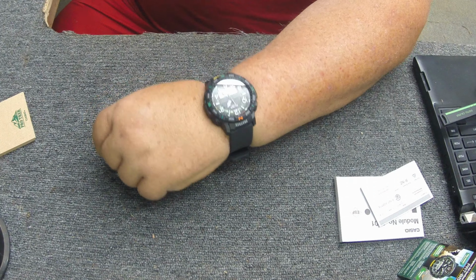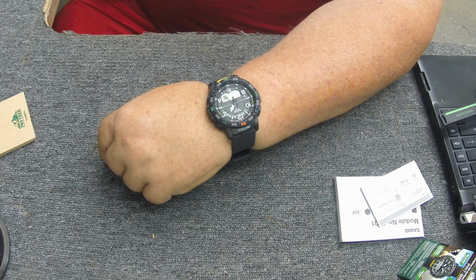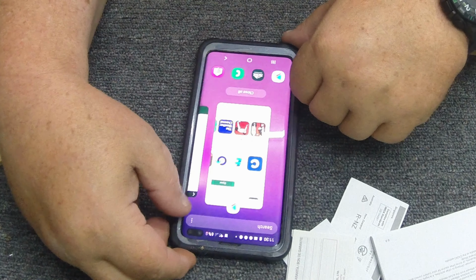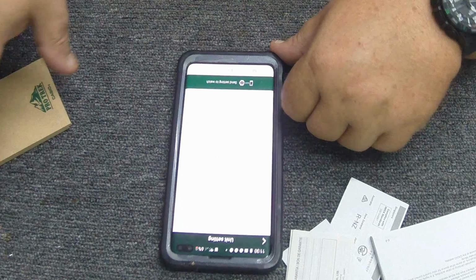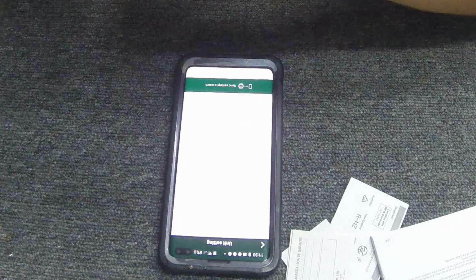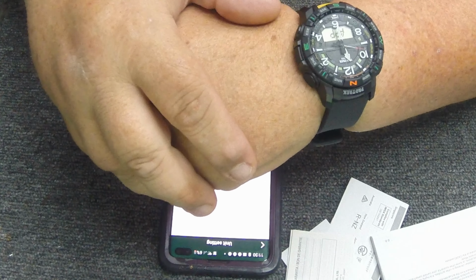Anyway, let me get the app downloaded, and then I'll come back and kind of show you what the app has. Wow, guys, hopefully you can see this. This watch is so cool. When I first got it, by the way, it was really super. One of the easiest apps I've ever installed.